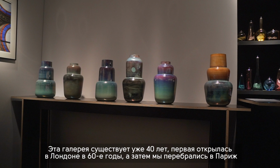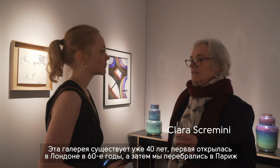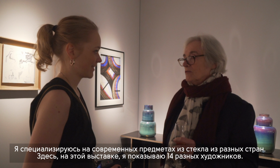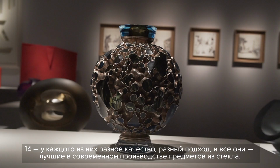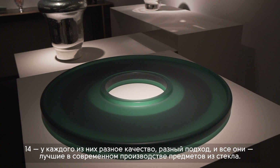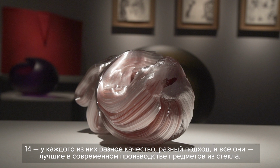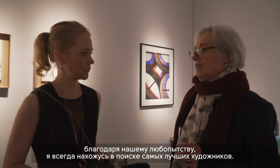It's a gallery that has existed for 40 years. I started in London in the 60s, and after I came to Paris, and now I have been in Paris for 40 years. I specialize in contemporary glass of different nationalities, the best. Here in this exhibition, I show 14 different artists with different qualities and attitudes, the best of the contemporary glass scene. By reputation, by my work, by curiosity, I am always researching the best.